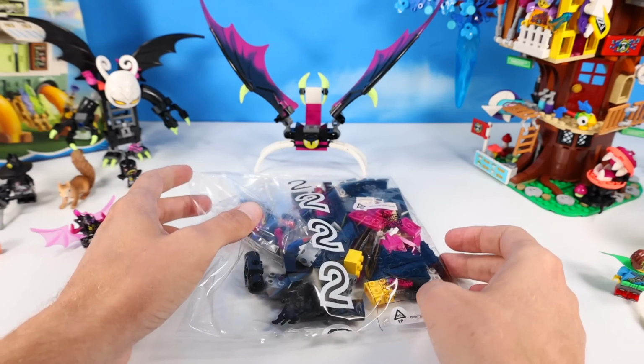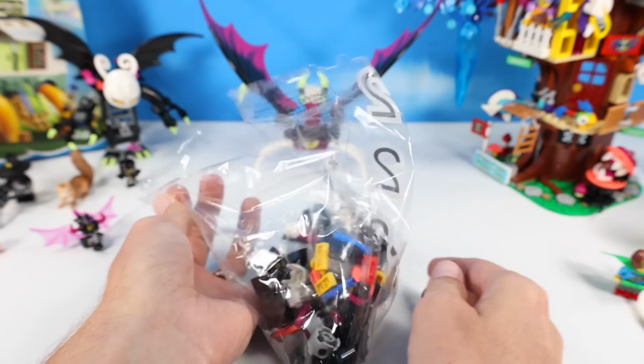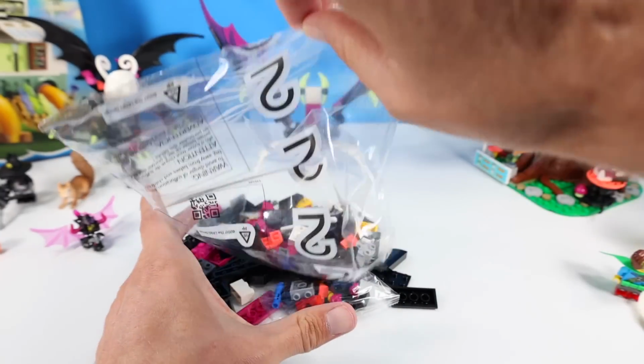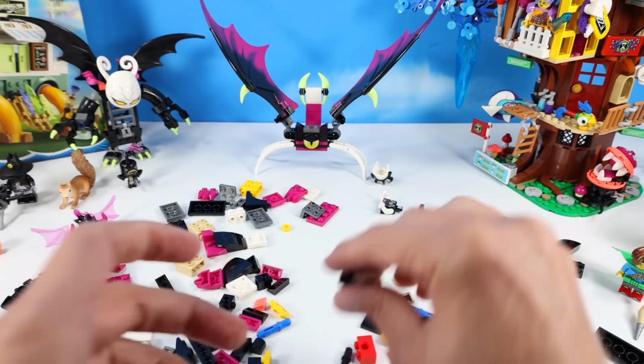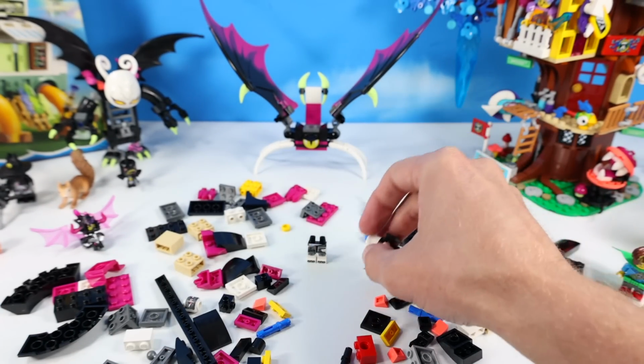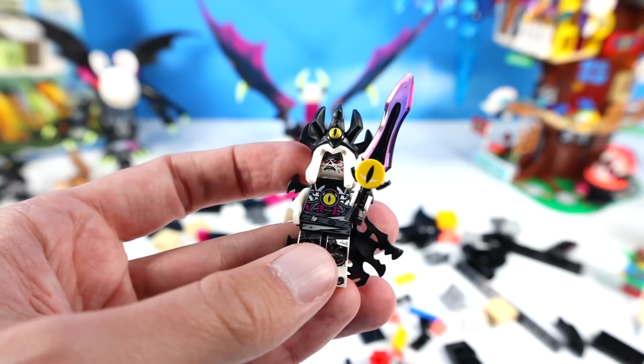And I believe the Nightmare King is actually in this bag. See if we can find him and build. There's the pants of the King of Nightmare and the body. So there is our Nightmare King minifigure.